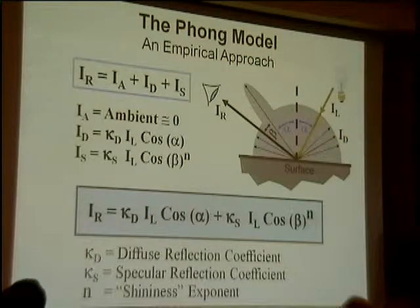And again, this is an empirical model. You make it and you play with it until you like what you see on the screen, until it looks realistic. And so you put all these in an equation, and this is what you see here. The k_D and k_S are coefficients on the specular and diffuse components, ranging from 0 to 1, that determine the relative brightness of the two of them. And of course, n is what they call the shininess exponent.